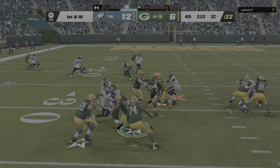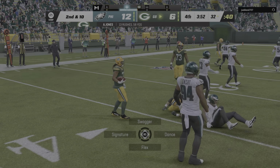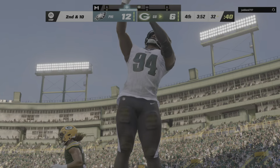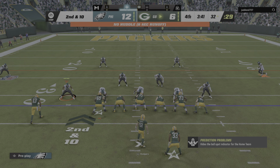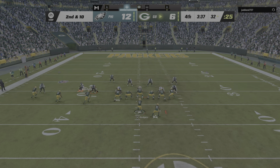An inside give to Jones. And just no chance of turning the corner. He can only get back to the line of scrimmage. 2nd and 10 coming up. Officially nothing on that last run. They'll try again, 2nd and 10.